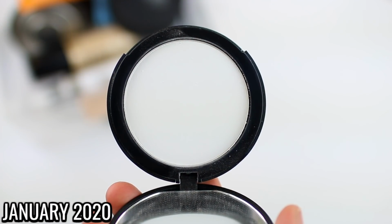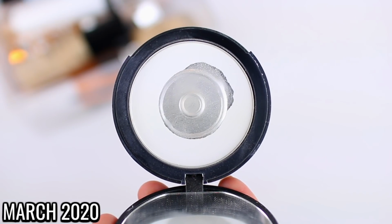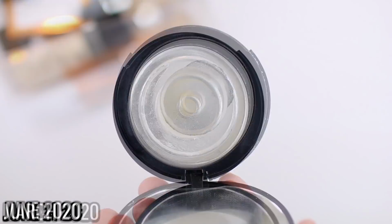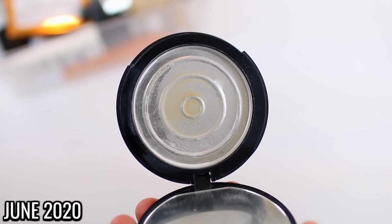And then I also used up the e.l.f. Perfect Finish HD powder. This is just a translucent loose powder. I was kind of using it as more of a finishing powder, so it did take me a little while to get through it, because when you use a powder as more of a finishing powder instead of a setting powder, you don't need a lot of product.